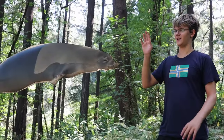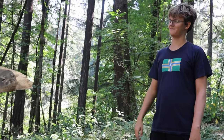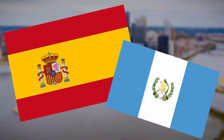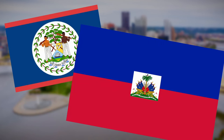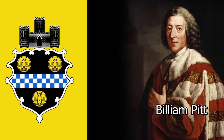The flag of Pittsburgh is... Wait! That's a coat of arms, not a seal. Yeah, back off. I'll see you in Erie. Coats of arms are not seals. They can work well on flags. They can also work not well on flags. This one, it's okay. This is the coat of arms of Billiam Pitt, namesake of this burg.